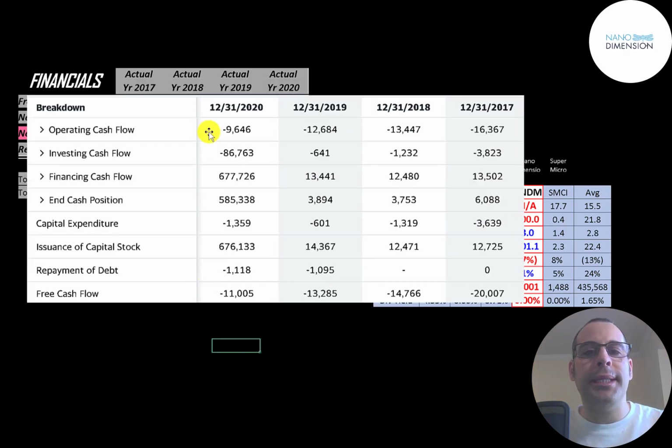This is the company's statement of cash flows. The top line is operating cash flow. That's how much cash the company loses from its operational business. Then you have capital expenditures, which are investments in property, plant, and equipment. Operating cash flow minus capex gives you your free cash flow. And they have negative free cash flow each year since they're in growth mode and they haven't hit their break-even point yet. They do issue a lot of stock to fund their business.